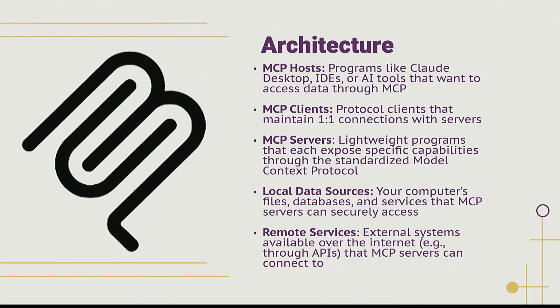You have the MCP hosts, which are programs like Claude, IDEs, or AI tools that want to access data through MCP. Then you have the clients, which maintain the one-to-one connections with the servers. You have the servers, which are lightweight programs that each expose specific capabilities through the standardized Model Context Protocol. Then you have your local data sources, which are computer files or databases that live locally on your machine. Then you have remote services, which are external systems available over the internet, for example, through APIs that MCP servers can connect to and get data from.